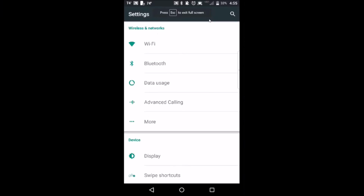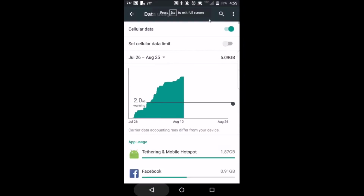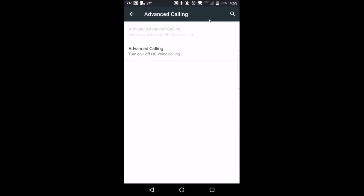You just go into your settings, advanced calling. You can turn your advanced calling on and off. Ours is already activated, as you can see right here. What you would do is click on advanced calling, turn on.